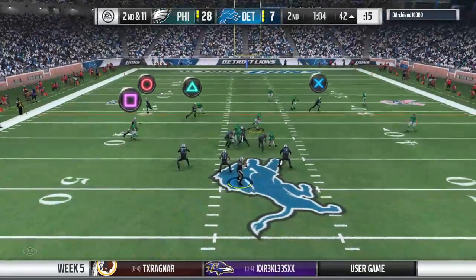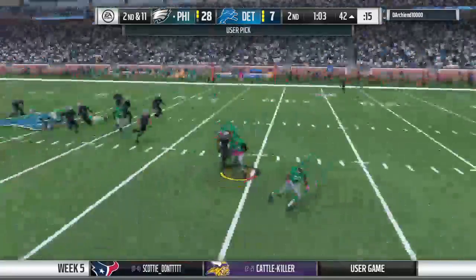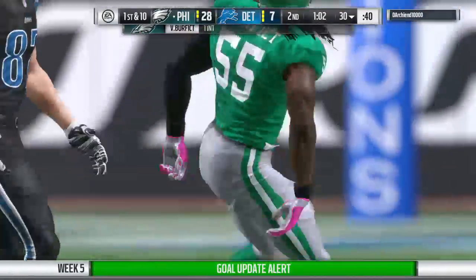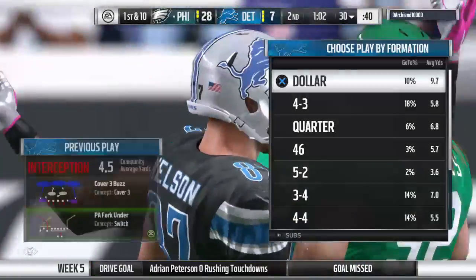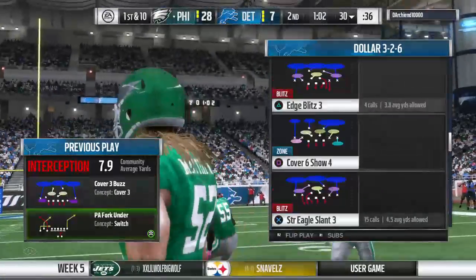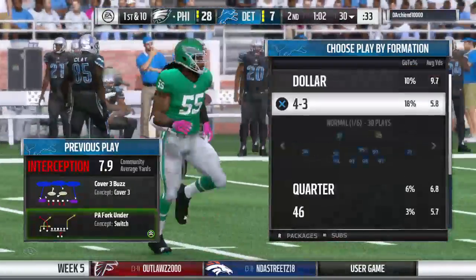On play action, it's Bortles. Into a double team, and it's intercepted. Picked off by the linebacker, Vontaze Burfict. And his guys will take over at the 30-yard line. Here's the Philadelphia offensive unit now as they head out to take over possession.